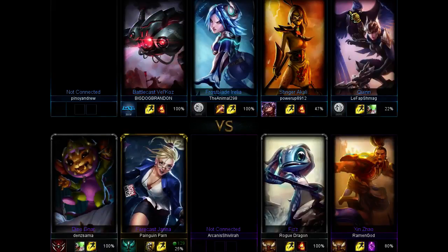Quinn, Vel'Koz? Ugh. This right here, folks. This is why you buy Frostblade Aurelia. Dead ass. Bubble Butt Aurelia. See, that skin. The only other person I see in this game that has a better ass is Fiora. She has the ultimate ass.